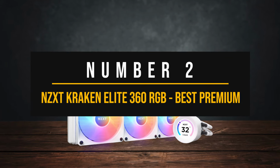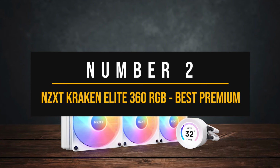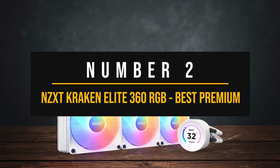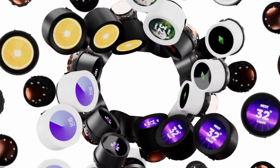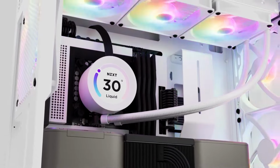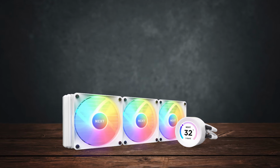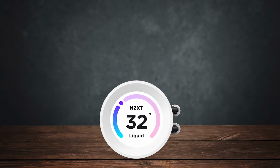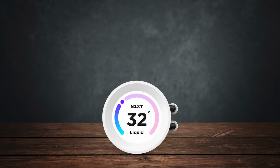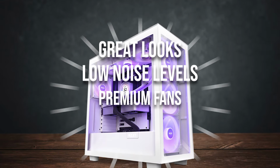Number 2. NZXT Kraken Elite 360 RGB, best premium CPU cooler for the Ryzen 7 7800X3D. If you're in the market for a high-end liquid cooler, the NZXT Kraken Elite 360 RGB is an excellent option. NZXT has been making AIOs for quite some time, and their new Kraken Elite 360 promises to deliver premium thermal performance that is capable of handling AMD and Intel's flagship CPUs. On top of the great performance, it has great looks, low noise levels, and premium fans.